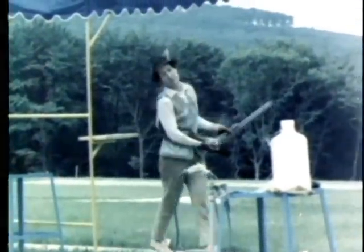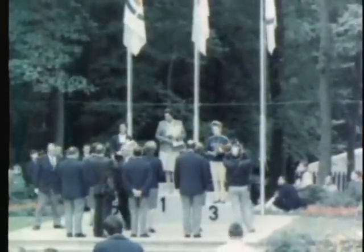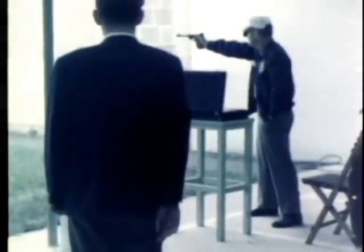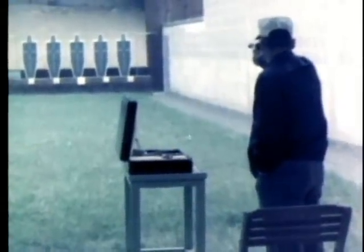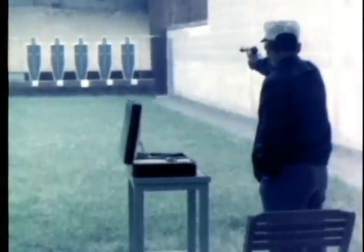On the first day, the women's trap shooting match is held, and the United States representative, Charlotte Berkenkamp, places second. At the small-bore pistol range, Staff Sergeant Edwin Teague of the U.S. Air Force shoots a near-perfect score.